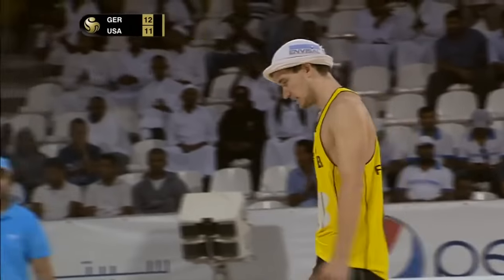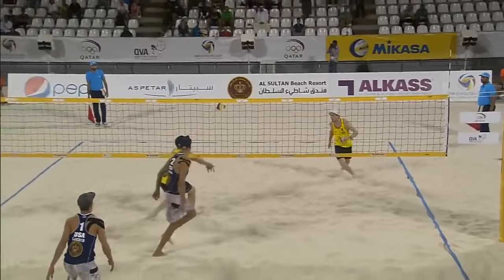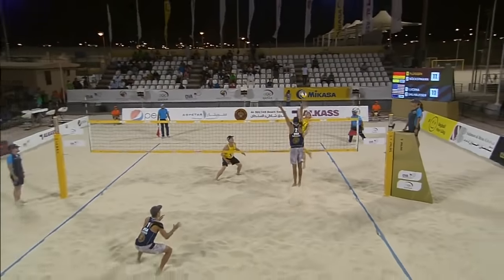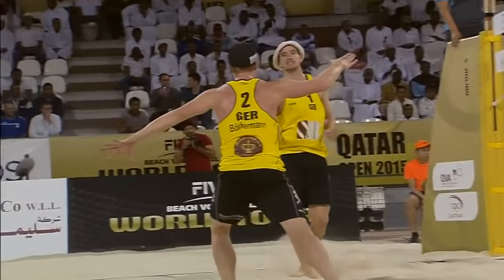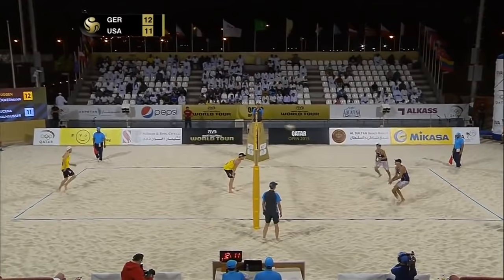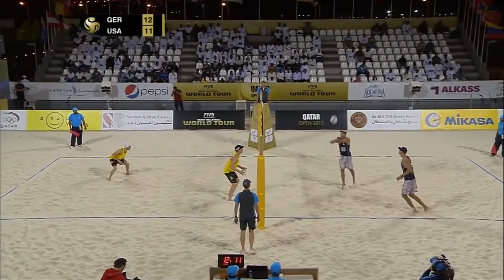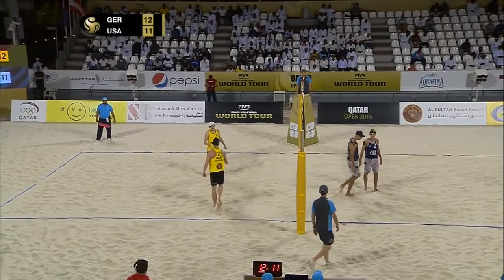Flüggen over the top of Dalhausser. The Germans hoping that they can snatch the gold from the Americans. Certainly are the underdogs here, no doubt about it. But they're full of confidence. That's wide of the mark from Dalhausser.